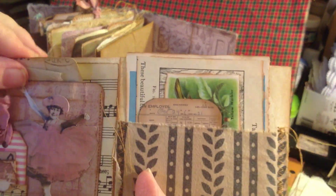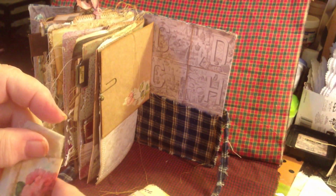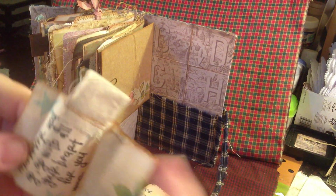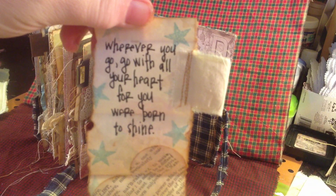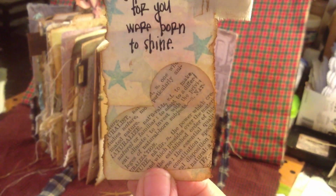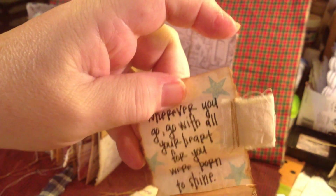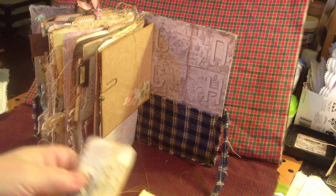And the first page, you open this up and there's a little, I don't know, I think they call those coin pockets, or I don't know what they call them. Anyway, it's just an envelope. And inside here, on the back side, we have a rose from a napkin. And here it says, "Wherever you go, go with all your heart, for you were born to shine." And down there, there is a cutout of a heart and some stars on here. And on the side, we got a little fabric so that it makes a tab so it's easier to pull out of this little envelope.